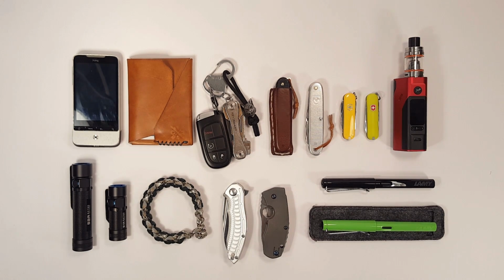2016. A couple of changes, and yeah, so as always, this is not all the gear that is on me at any one time. I'll have a selection of this stuff, but this is my most carried gear, most carried items, so don't think that I lug all this around with me at any one time.